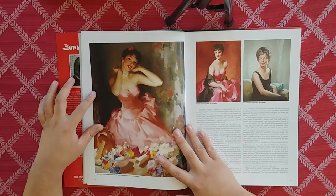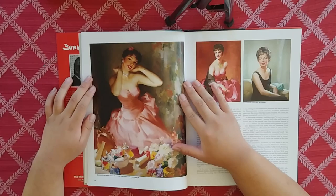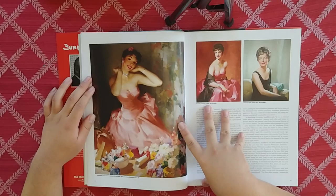Oh my goodness. Look at that. Look at the dress. Look at the way this paint is applied. Look how gorgeous this color is. I'm blown away by his art every time. And this is the only real collection of his work in an art book form. Gil Elvgren has many books on him thanks to Taschen.